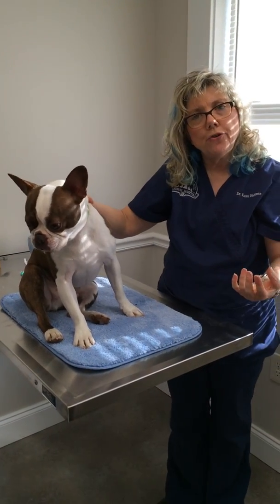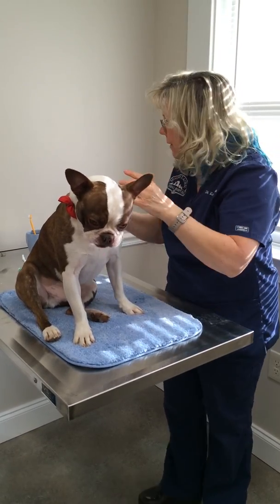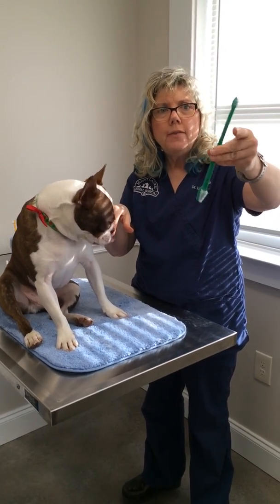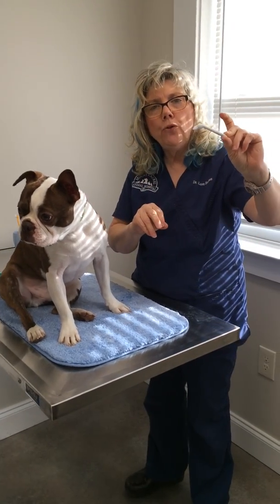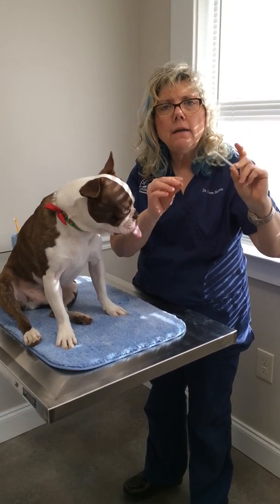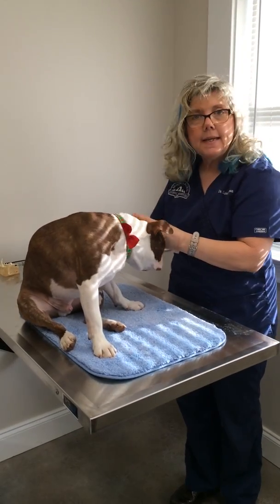Now we have to pick our toothbrush. Dogs' mouths are not straight back like ours. They are angled. So you want to use an angled toothbrush. These are available at our hospital. We also have a smaller version for small dogs and cats, and you must use nylon soft bristles. So, Boozer is now ready to have his teeth brushed.